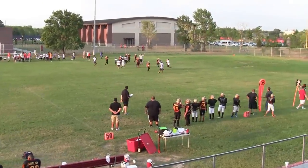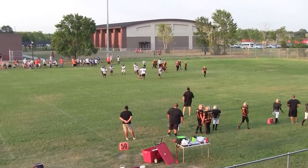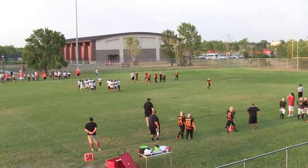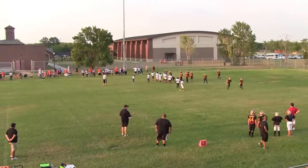That is going to be a first down, looks like. Doing a hurry up. Well, they are huddling. Time's running out, so they're going to not take their time. First and 10 on the Lions 25.